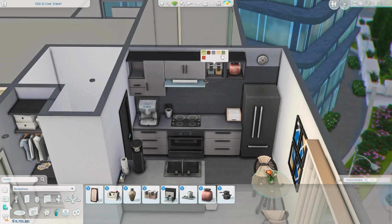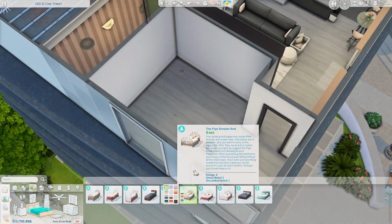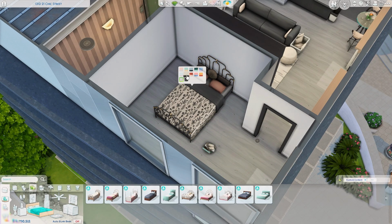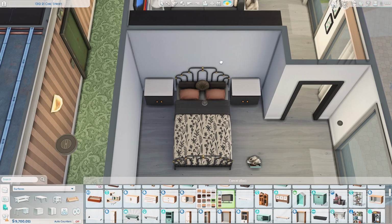It also makes it a little bit easier for me because a lot of items in The Sims are not necessarily full on true tone gray. They're like gray beige, so they have a twist of beige. See the bed as well, a little bit of beige.